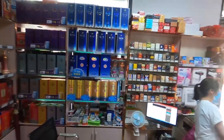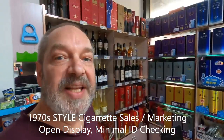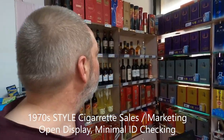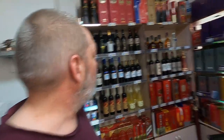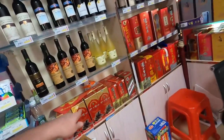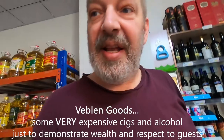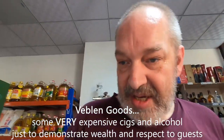And then in the back of the front counter, they've got cigarettes, the more expensive alcohols and stuff. You can see there they've got Chivas Regal, Absolut Vodka, sort of Western brands, and some fancier wines. And then down here, these are some fancier baijiu, so these are expensive baijiu that they keep behind the counter. And then, yeah, that's pretty much it.